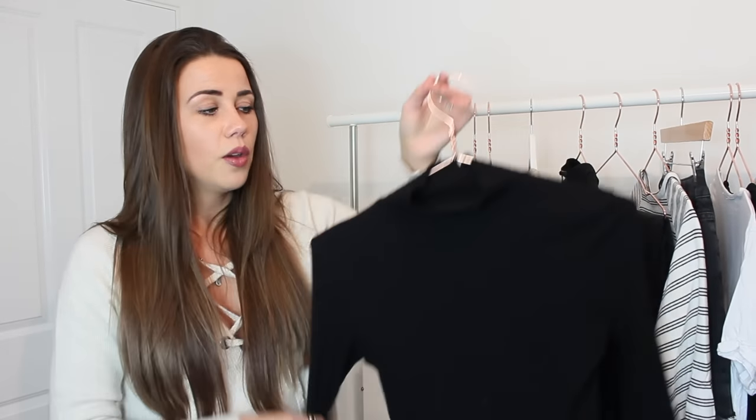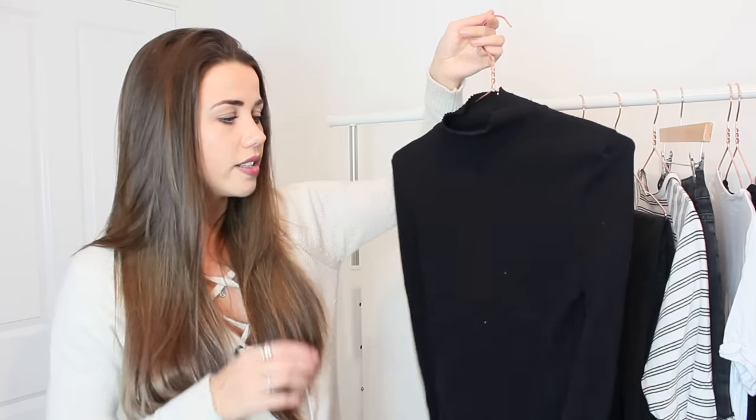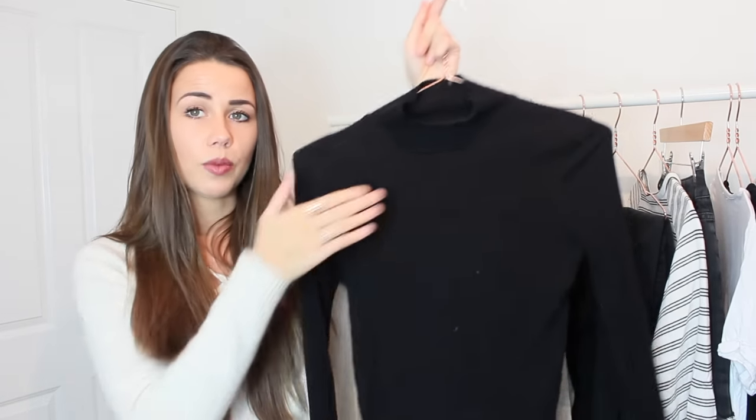And then the very last one is actually from Bershka, which was a recent purchase this Christmas, and it is just this ribbed black one with a slight high neck. Again, a timeless piece. So that's basically the key pieces in my capsule wardrobe.